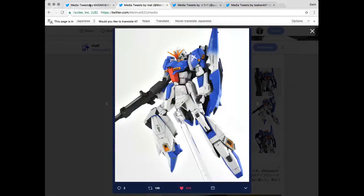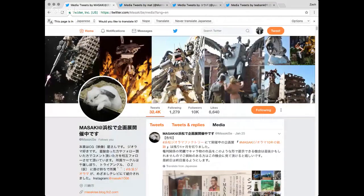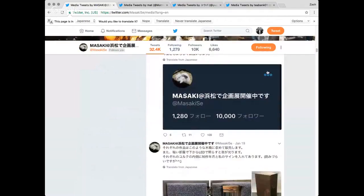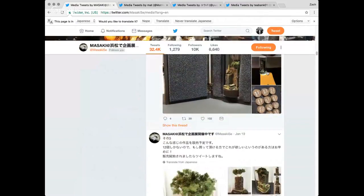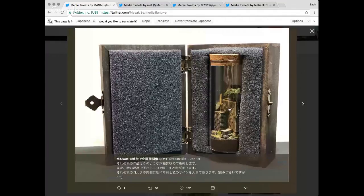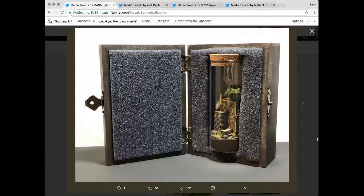But who I really wanted to talk about here was Masaki. Yes. Masaki is crazy. So here, just in the top, you can kind of get a feel of some of the stuff. He does these insane dioramas. Oh my gosh. But lately, he's been working on these. He's got a lot of stuff in his media, so it's going to take a while of scrolling. But he's been working on these little dioramas inside these little jars, and then he made these pretty neat boxes for them as well too.